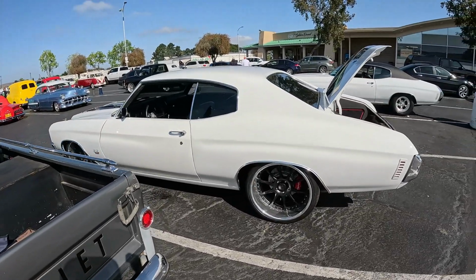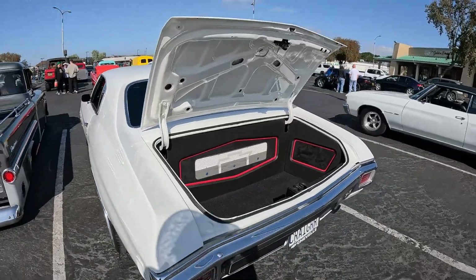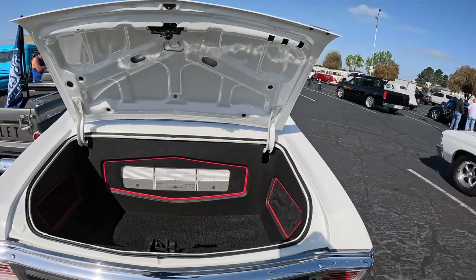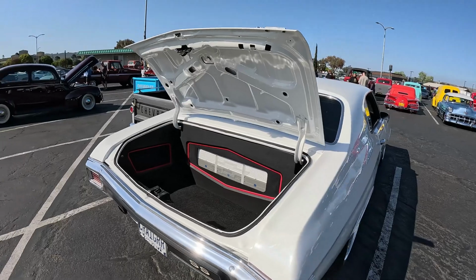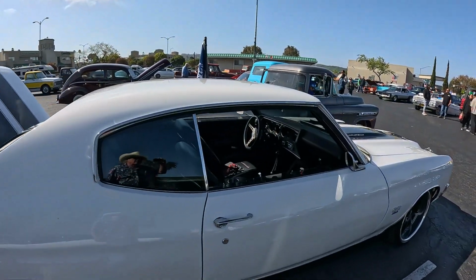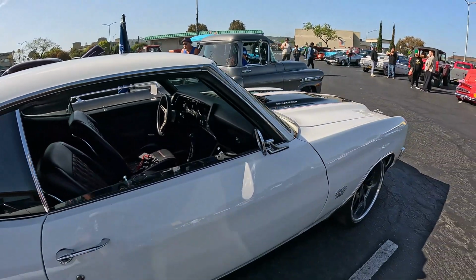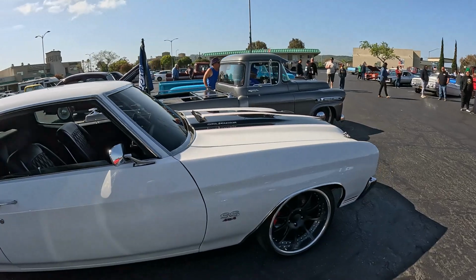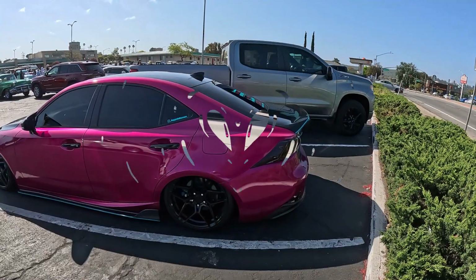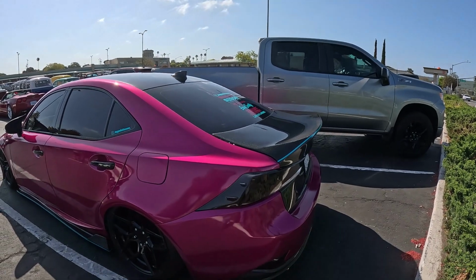Oh, another one I haven't seen here is SS 454. The amplifiers there for the stereo. There's woofers. Racing shifter. Wow, this one's nice looking right there. Hey, got the carbon fiber action on this one. Nice.